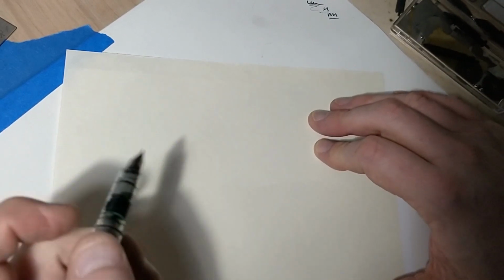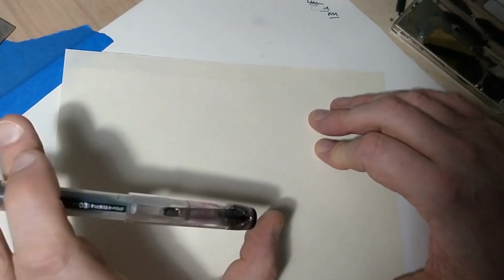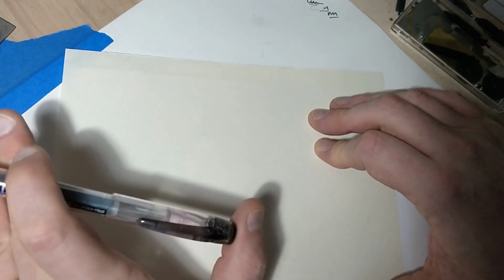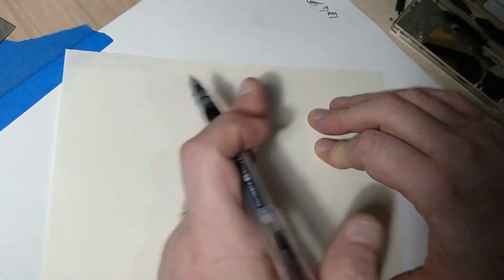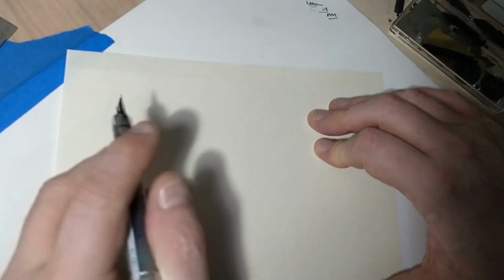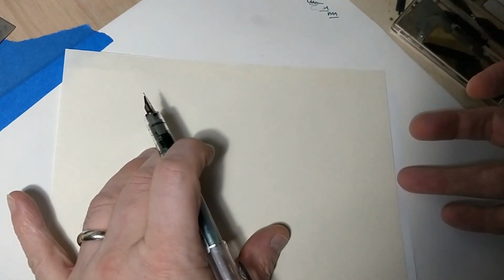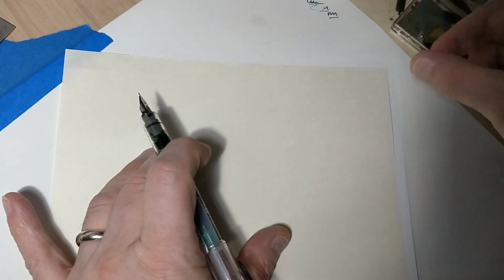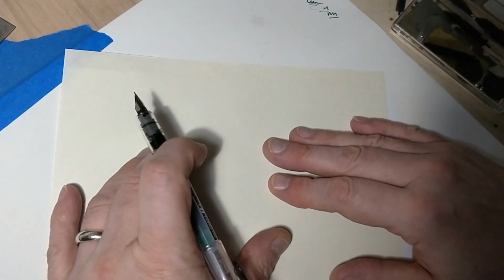So, Kin Kaku Den is interesting. It was originally made by Sakamoto Paper Industries. They closed in 2018. It is not clear to me from the description from Yamamoto whether this paper is still available or will still be available if there's a supply to run out. If it runs out, I'm going to be incredibly sad.